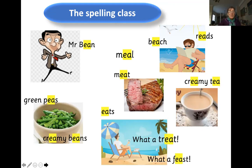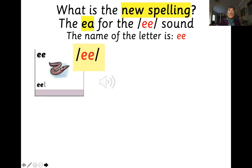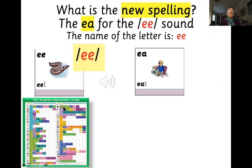Absolutely. So people, what is our new spelling? Of course, it is the E spelling for the E sound. And the name of the letter is E. Very good. E as in eel. E as in eat. So we're going to take now our alphabetic code charts and we're going to look for the E sound. Where is it? It's not here. It's the second one here. Can you see? E as in eel, E as in eat.